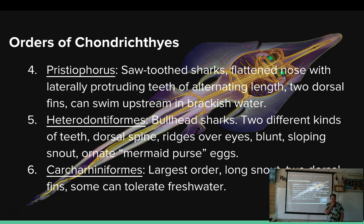It looks like a couple more orders of sharks. Pristiophorus. These are the sawtoothed sharks. They look like they're swimming chainsaws. They're really cool. They have laterally protruding teeth of alternating length. They have two dorsal fins. And they can swim upstream and into brackish water.